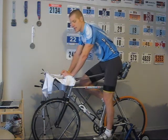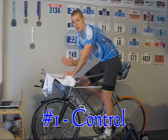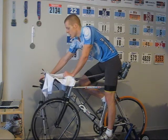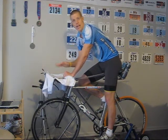So reason number one is that with an indoor trainer you have absolute control over your workout. Well, what do I mean by that? I, for example, have a CompuTrainer set up here. I've got the standalone console mode, and I've also got it connected to my laptop. So with this, I can control every aspect of my workout.